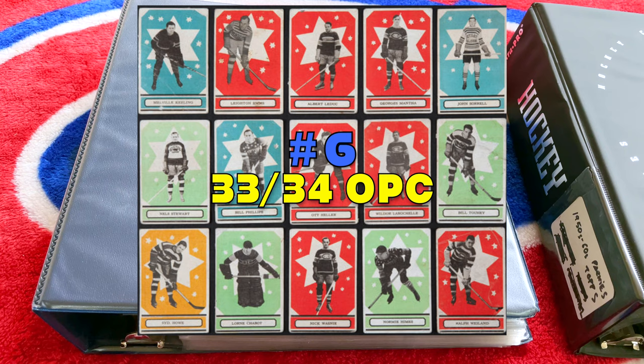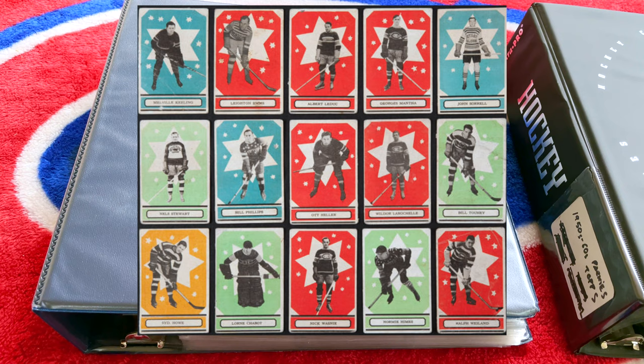Number six would be the 1933-34 OPG V Series set. I absolutely love this set. It's one of my favorites. The cards are green, the cards are blue, the cards are red. Really, really cool set. The key cards would probably be the Howie Morenz, the Eddie Shore, the Charlie Conacher, King Clancy, and Nels Stewart. There are some really, really valuable cards in the set. It's one of my favorite sets. I wish I could complete the set. Obviously, I can't. I had some opportunities to buy.